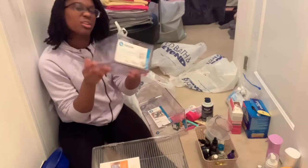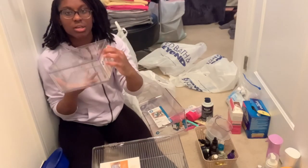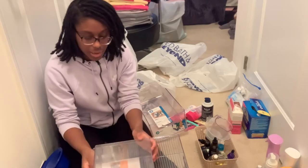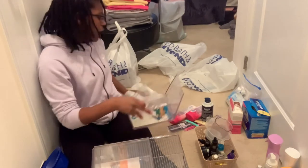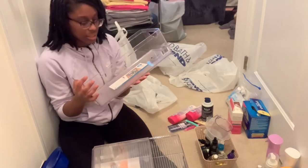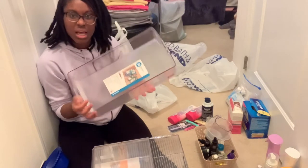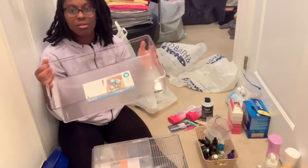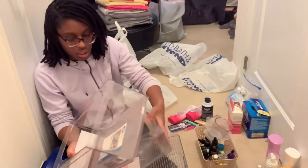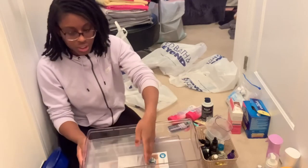I got this for my lady products, where you can just open it up and it's big enough to put tampons and pads in there. I'm not quite sure what I'm gonna use this for. I think this is just the let's see what we have left. It's wide enough and long enough for miscellaneous stuff to go in. So I don't know, we'll see what we use this for.